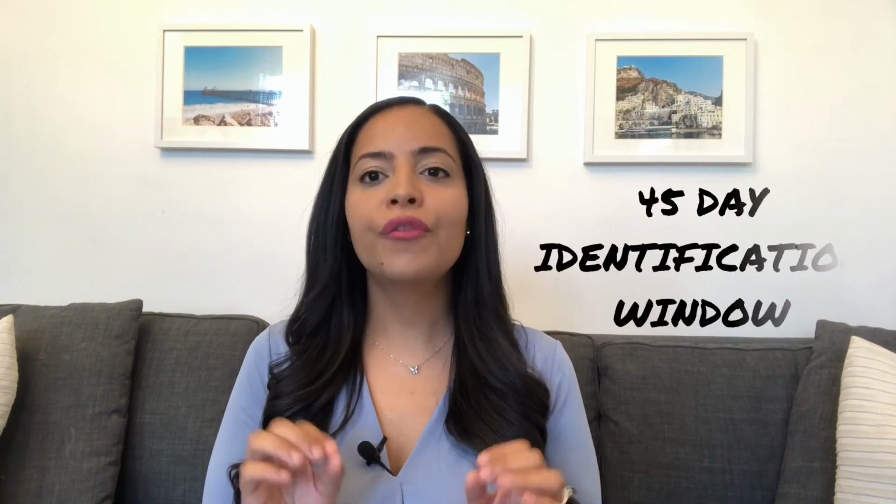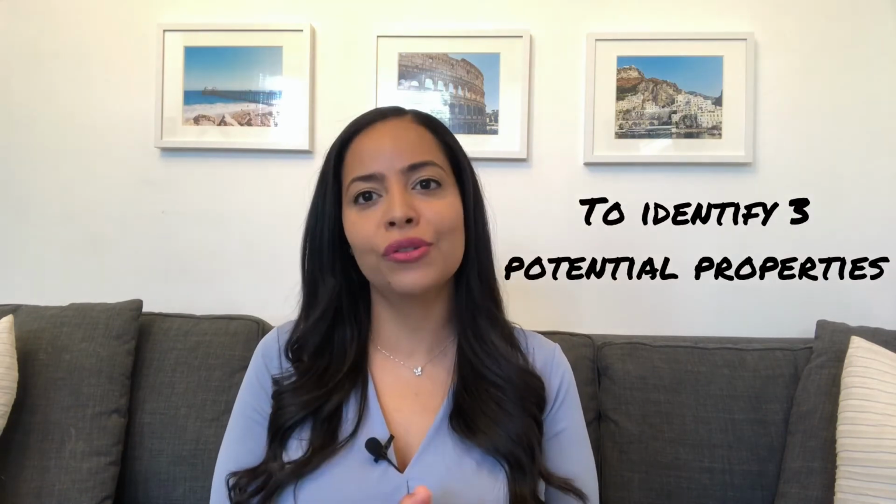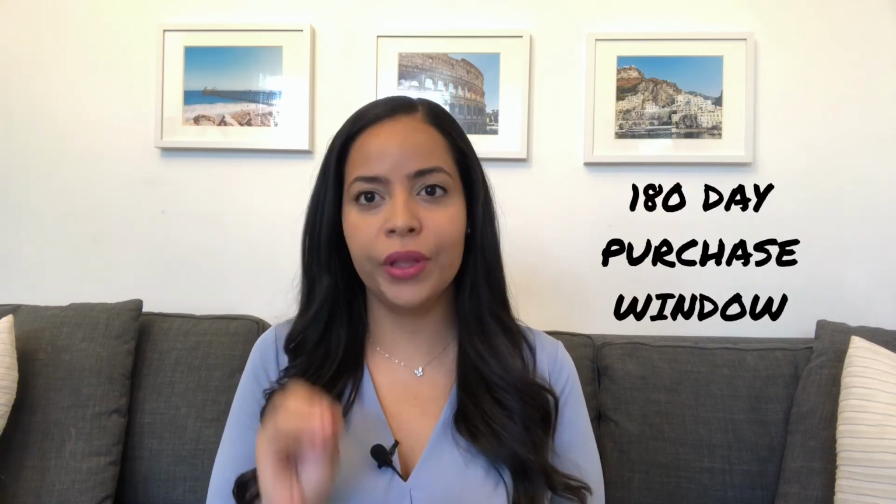Rule 5, 45 days identification window. So the property owner now has 45 calendar days after closing the first property to identify 3 potential properties. Now rule 6, 180-day purchase window. So you now have 180 days to fully complete the purchase of this new property in which you're exchanging the last one for.